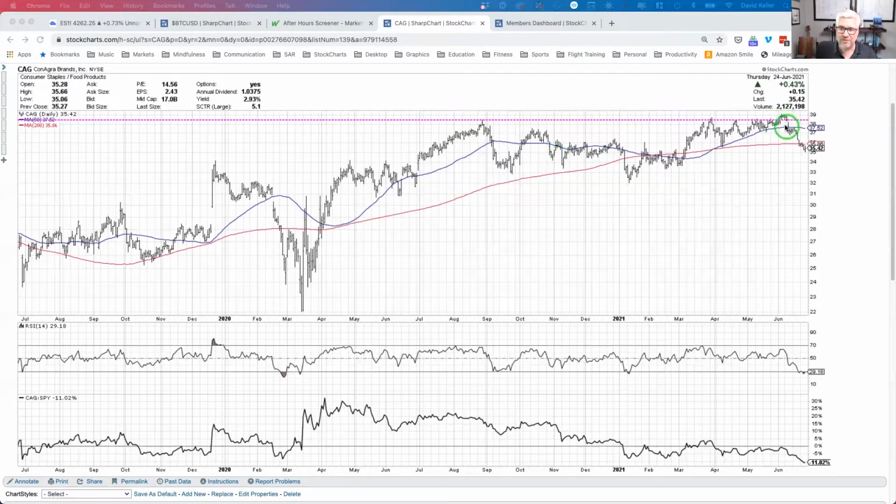What we also note after that failed breakout is the fact that it's broken down through the 50-day moving average, which had served as resistance in April and May, breaking down through that, testing that from below, and then breaking down even further. Now it's broken down through the 200-day moving average, which is where it also bounced in early April. We've now broken back below that key long-term barometer.